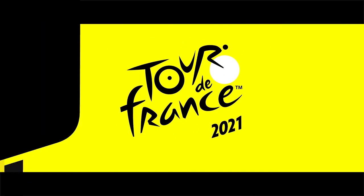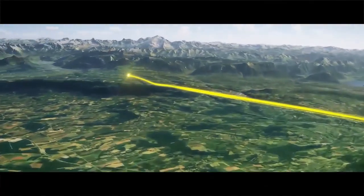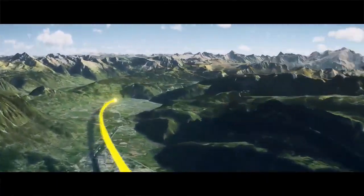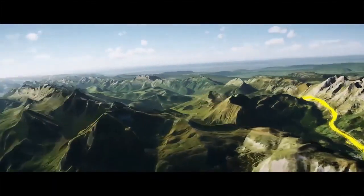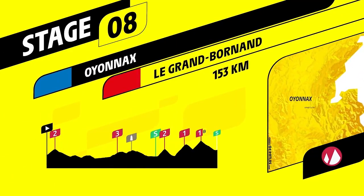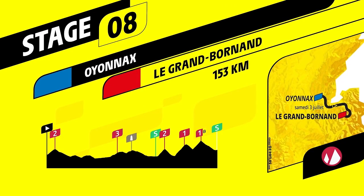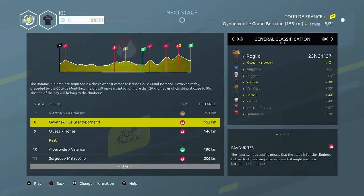And on Thursday, we'll move on to this one. The first of the mountain stages. I believe the first class climb. And this is really where Bernal will hopefully succeed. You can see 2 first class climbs. The hardest stage yet. So that is going to be very exciting on Thursday.